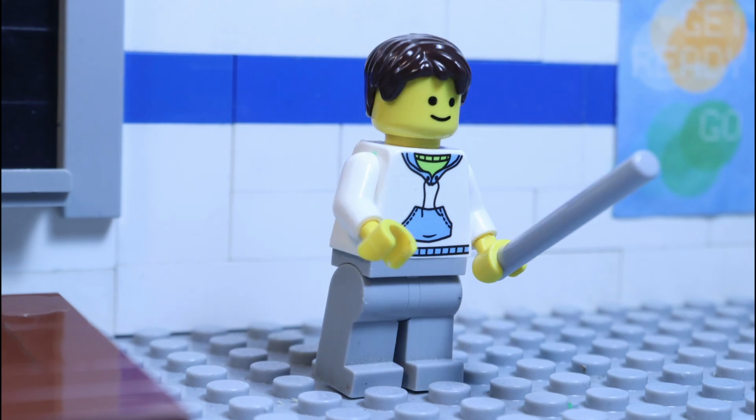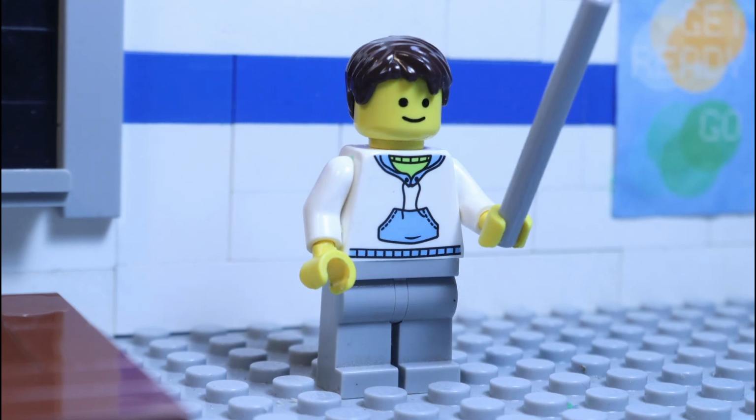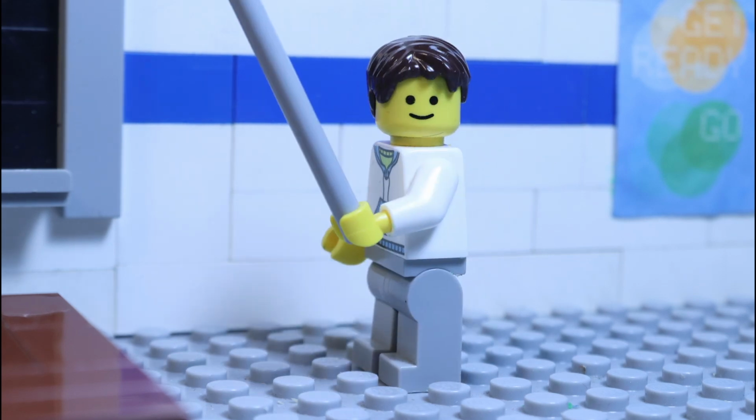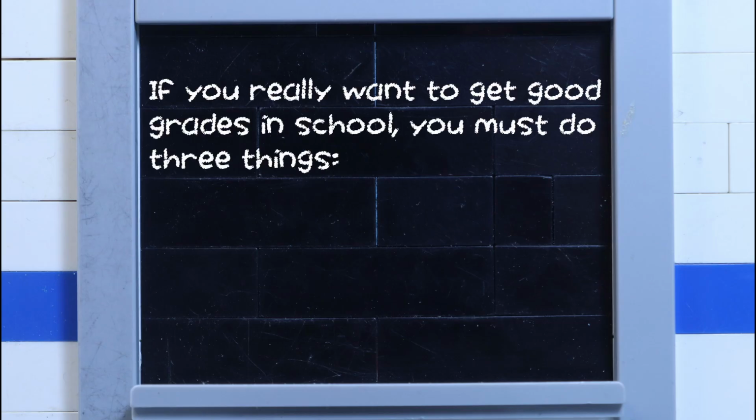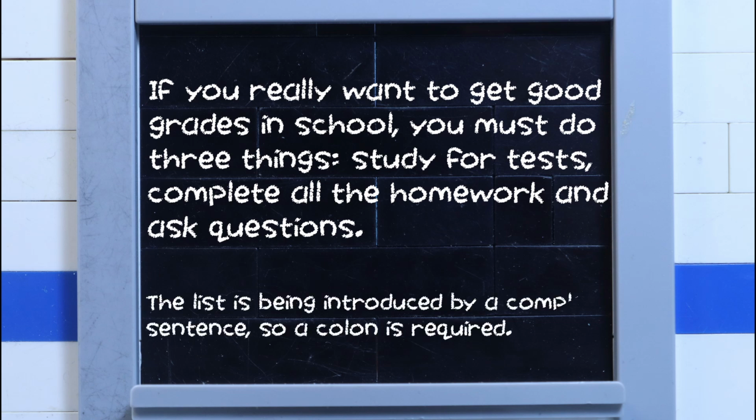Now, the words that follow an independent clause don't have to form an independent clause themselves, but remember, there must always be a complete sentence before the colon. Let's look at an example. If you really want to get good grades in school, you must do 3 things: study for tests, complete all the homework, and ask questions. The list is being introduced by a complete sentence, so a colon is required.